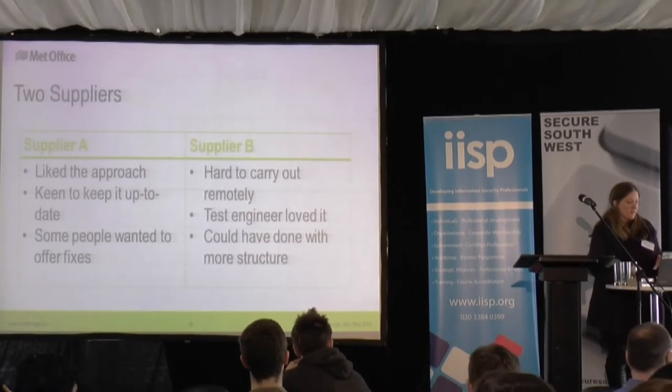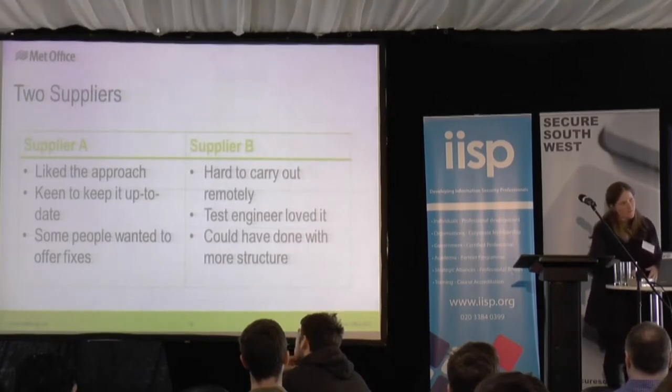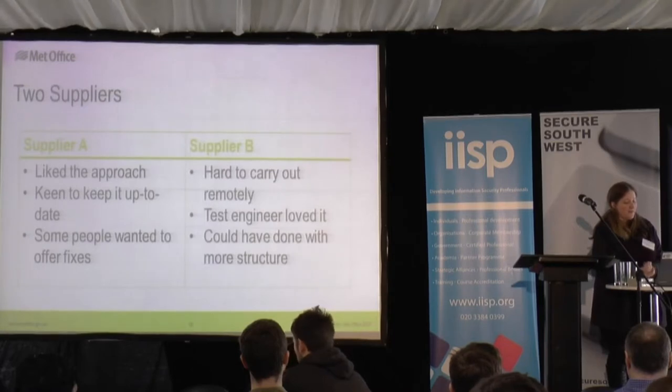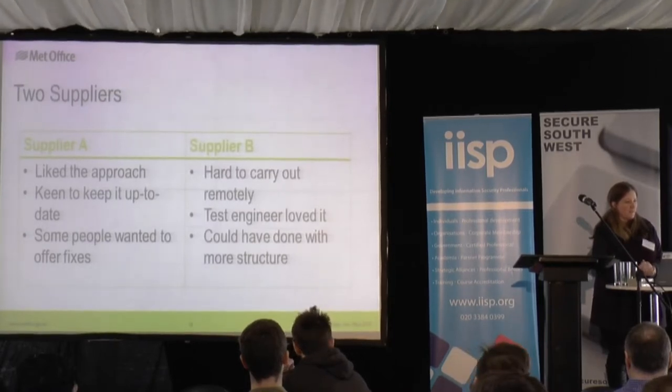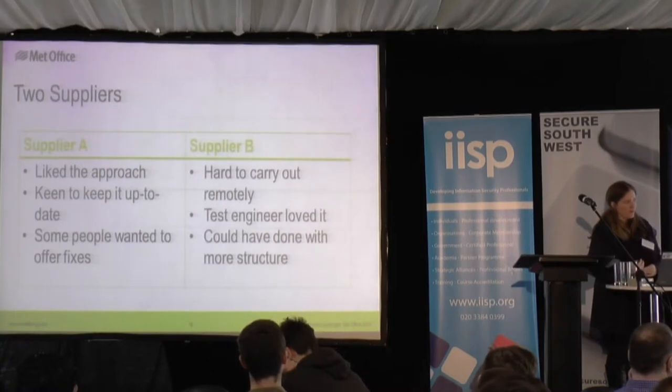With the second supplier, because they were nearshore and we were trying to do it over WebEx, that didn't work out. But then we had a site visit afterwards, and so we did it with them there, and then it worked well. Their test engineer really loved it. Because from a test engineer's point of view, it's really good. They can have documented forms of attacks, and then they can use those to actually scope their tests later.